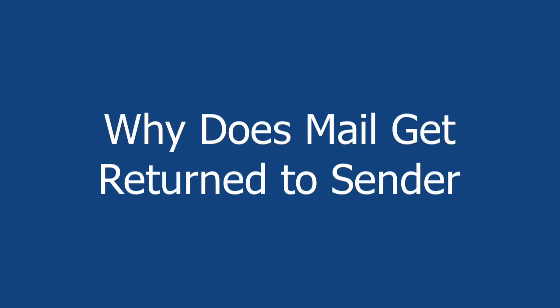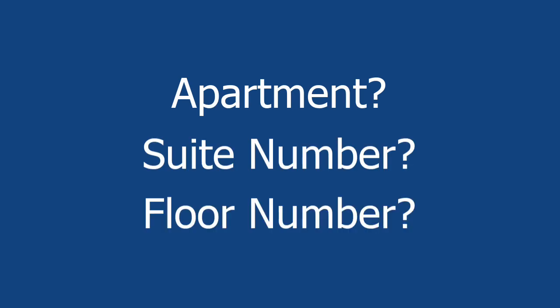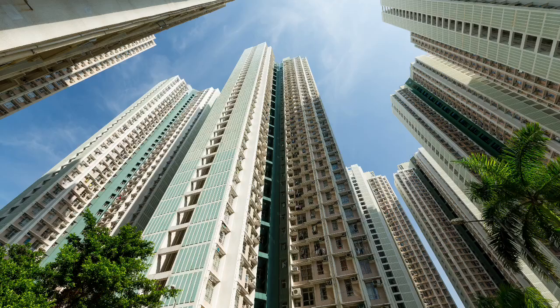The main reason mail gets returned is because it is missing either forwarding or secondary information. If the addressee no longer resides at the address, and without forwarding information, the mail will most likely be returned. If it's missing or has invalid secondary information, such as apartment, suite number, or floor number, it might be returned. If the postal worker arrives at a large building with no apartment number, they won't know where to go.